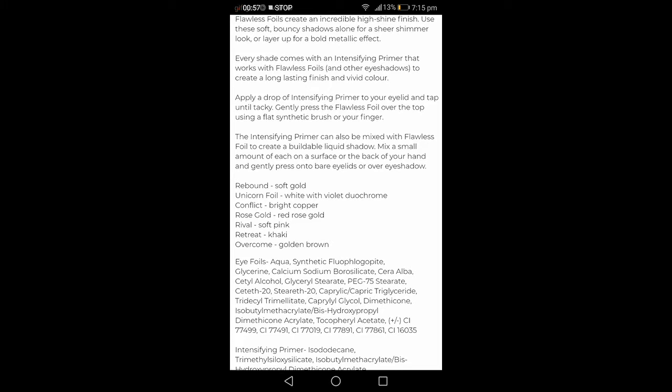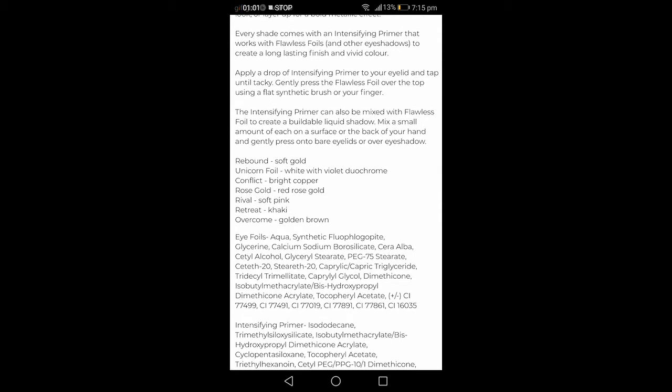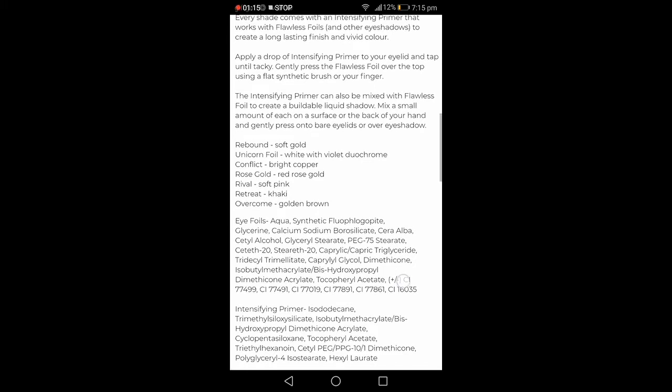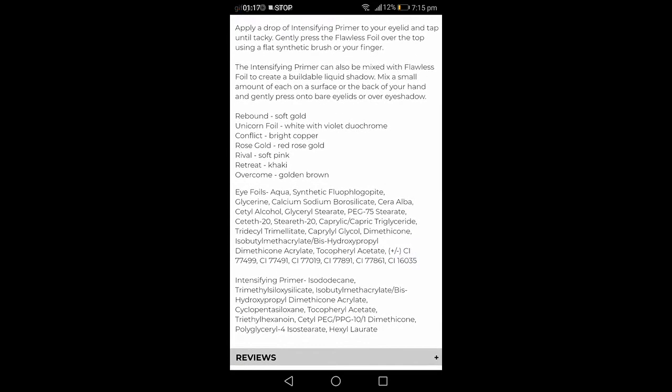Mix a small amount of each on a surface or on the back of your hand and gently press onto bare eyelids or over its shadow. And the shadows that they've got are Rebound, which is a soft gold, Unicorn foil, which I have got, Conflict, Rose Gold, Rival, Retreat and Overcome. And there are the ingredients for both the eye foils and the intensifying primer.